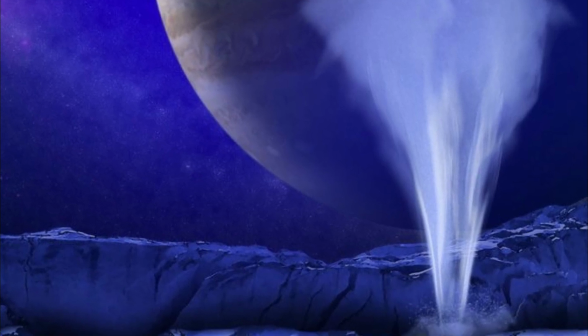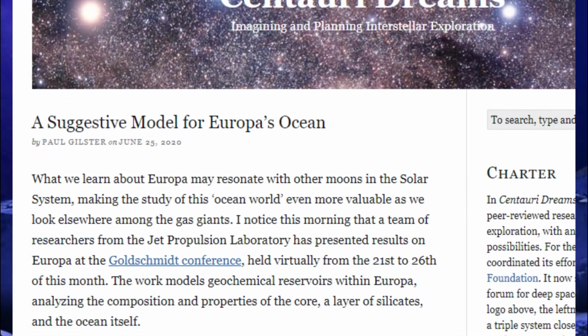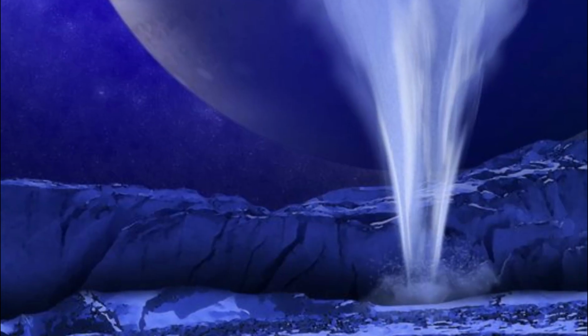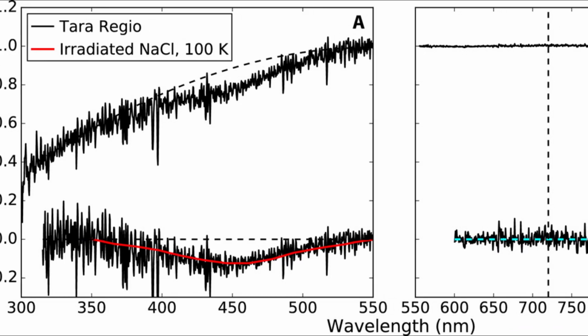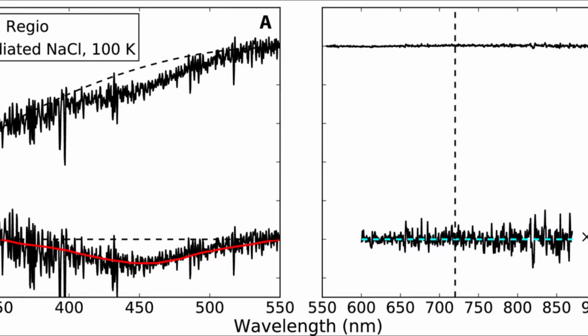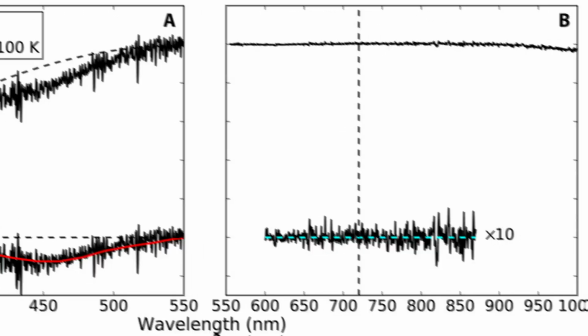How much chloride is really in Europa's ocean? As mentioned in a June 25, 2020 article on Centauri Dreams, a paper from 2019 stated the following about sodium chloride on Europa. The presence of sodium chloride on Europa has important implications for our understanding of internal chemistry and its geochemical evolution through time.